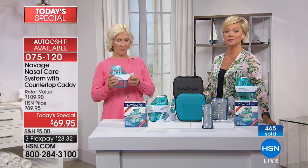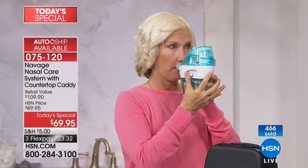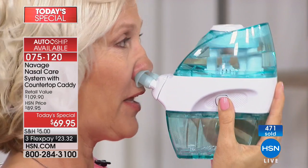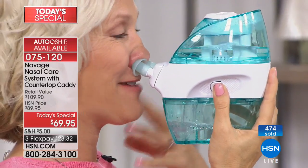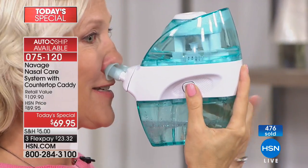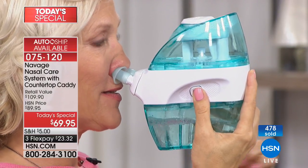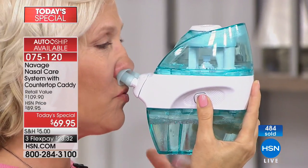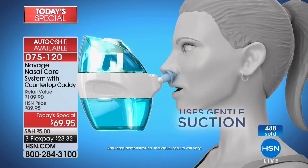I already have this set up. One time I went kayaking with my husband, and in the middle of the day the pollen was so thick that I started to feel congested. I went home and immediately did the Navage, and it made an immediate difference. It's an amazing thing to experience relief. You could do it as often as you need, whenever you want to have that clean nose feeling. And that cycle is already done. It's literally less than 10 seconds.